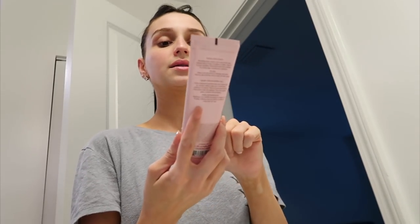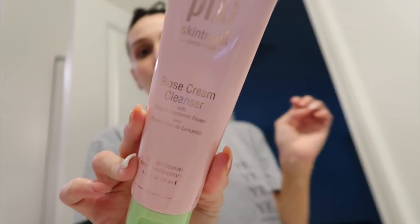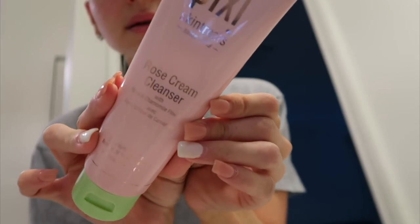So what do I do to get ready? The first thing I'm gonna do is wait until the light settles. I hate yellow lights in bathrooms, it's the worst, as you can see. So the first thing I do is I cleanse my skin with the Pixi Rose Cream Cleanser.